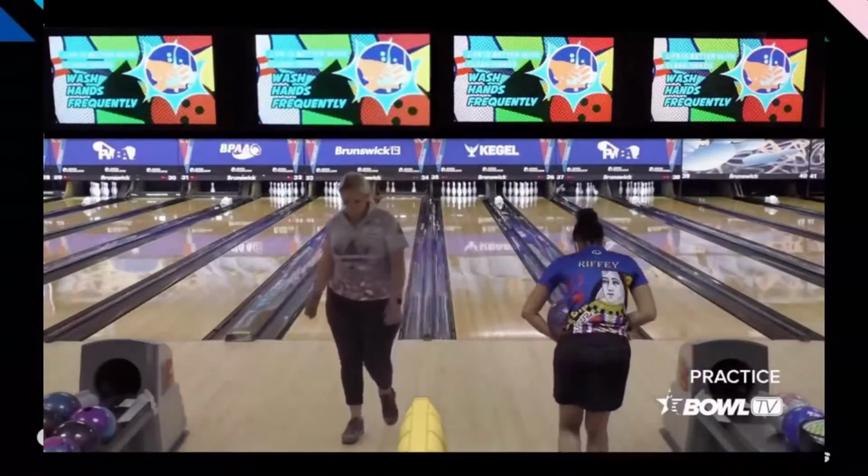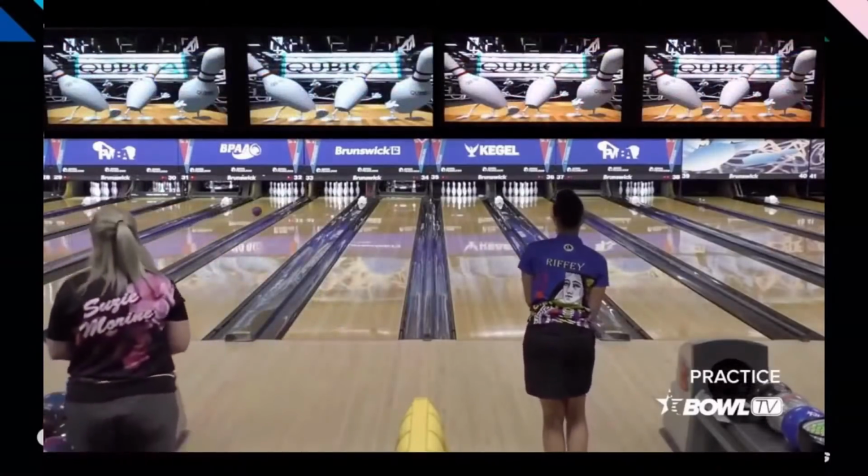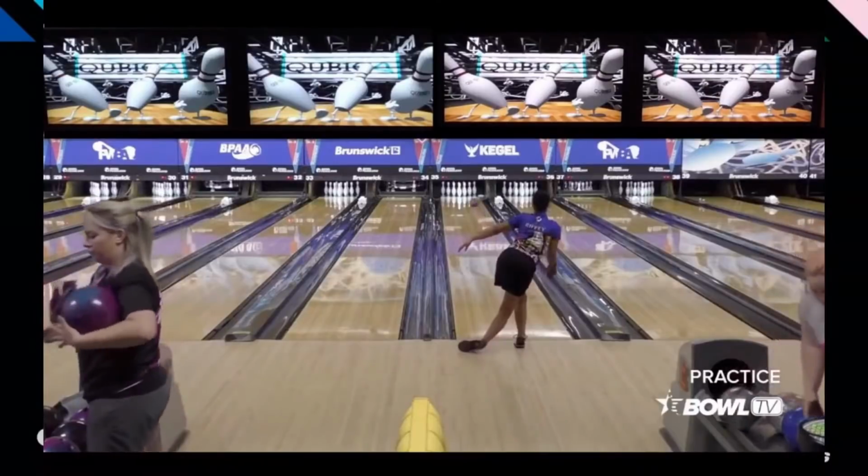Going to have the opportunity to see Liz Culkin here for a couple of shots as she has made her way to lanes 33 and 34.